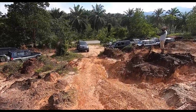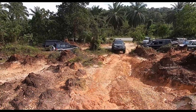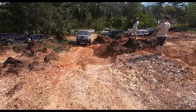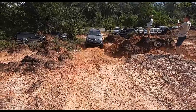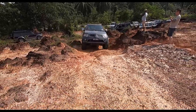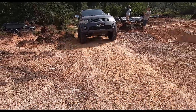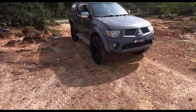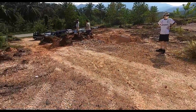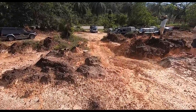Triton next. Nice. Get tight a bit. Straight, straight. Power. Yes! Nice. Easy, easy. On all terrain tyres. Well done, bro. Park next to the Prado. Oh, Pajero I.O. with highway tires. This is going to be interesting.